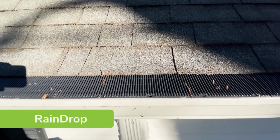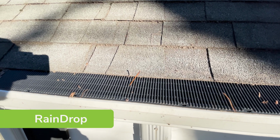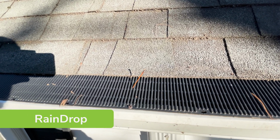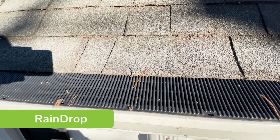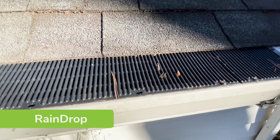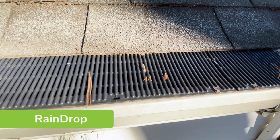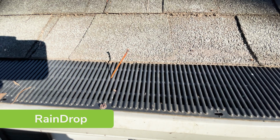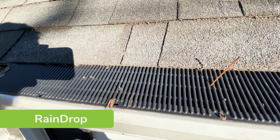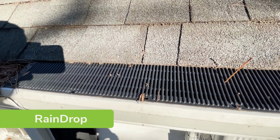This is RainDrop on the south side of the garage. You can see that most of the debris has cleared off the top. We have a random stem from a leaf that is dangling out of the cover. We've got a few pine needles that are doing the same, and a few leaves across here. So this has, in recent times, done a pretty good job of getting the material off the top of the gutter guard. So that's a good sign.